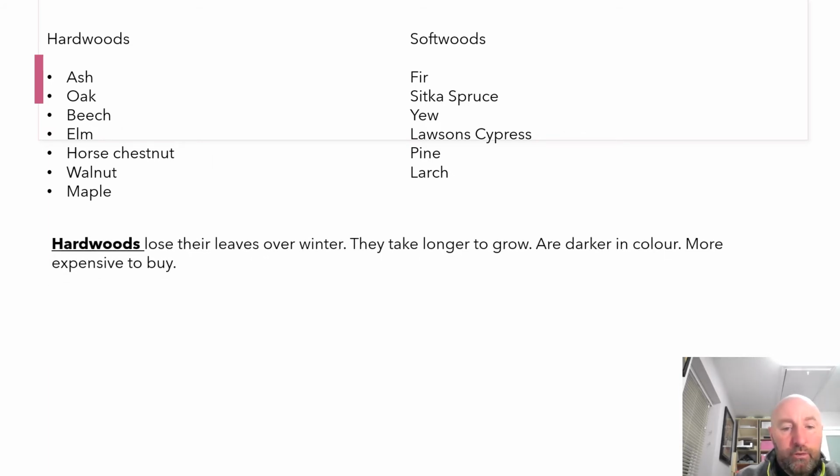So hardwoods lose their leaves during the winter. They take longer to grow. Some of them are darker in color. Most of them are. Some of them are very dark, like walnut, which is a very dark timber altogether. And they're more expensive by far because they take longer to grow.